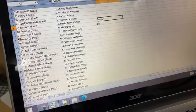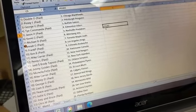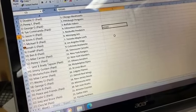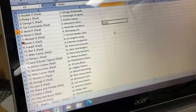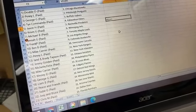Double D, Chicago Blackhawks. Penny L, Pittsburgh Penguins. George G, Buffalo Sabres. Ty Commanda has the Edmonton Oilers. Jason H, Nashville Predators. Kevin G, Winnipeg Jets. Michael B, Toronto Maple Leafs. Hannah G, Los Angeles Kings. Frank P, Colorado Avalanche. Ben B, Vancouver Canucks.